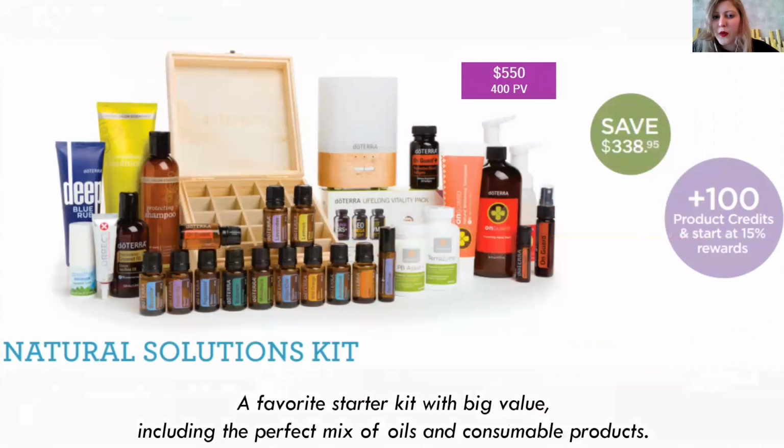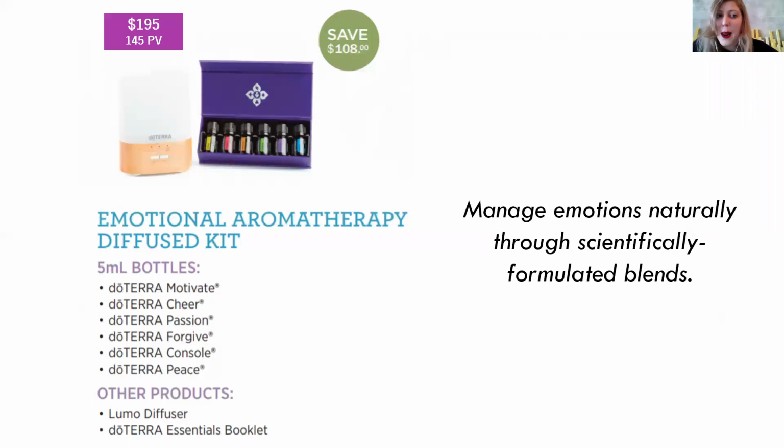This kit is pretty popular for people who want something in between. They want some of the products, some of the supplements, some of the oils, and they definitely want a diffuser. So it has a lot of value. And like I said, with any of these kits, you would get the 90 days of free coaching.